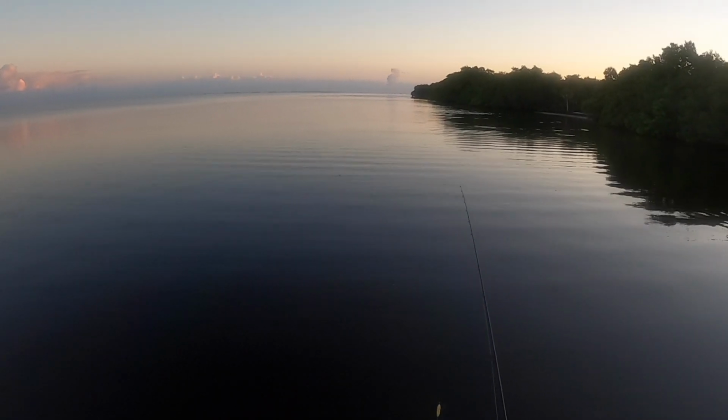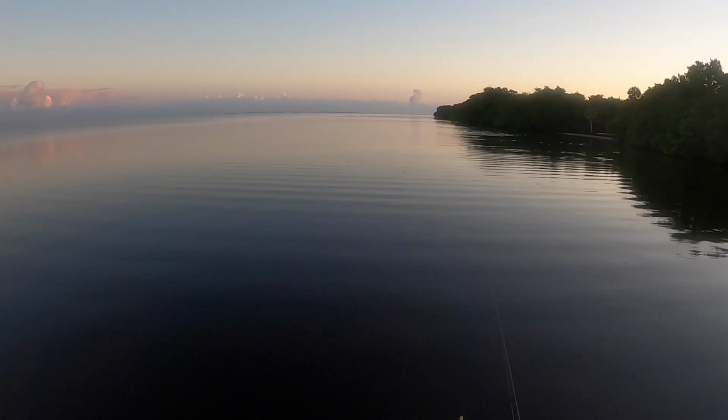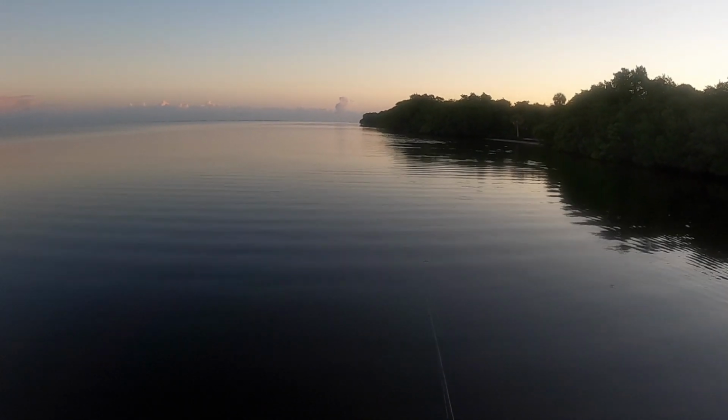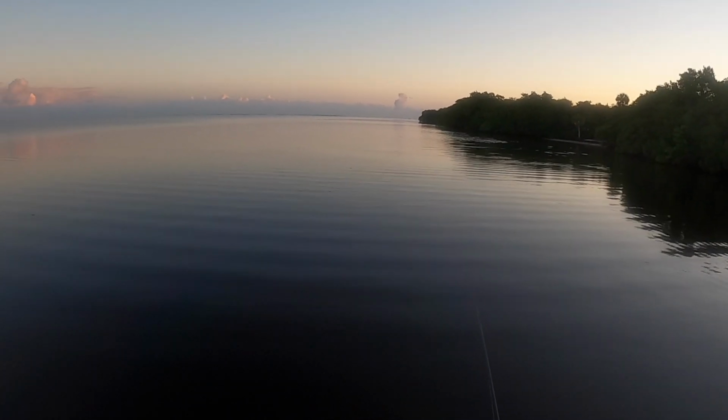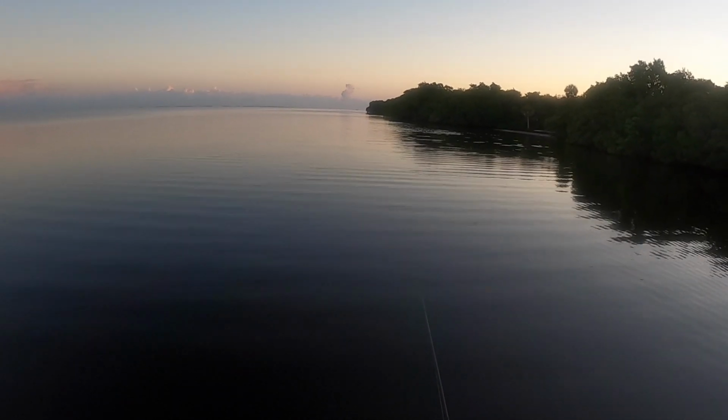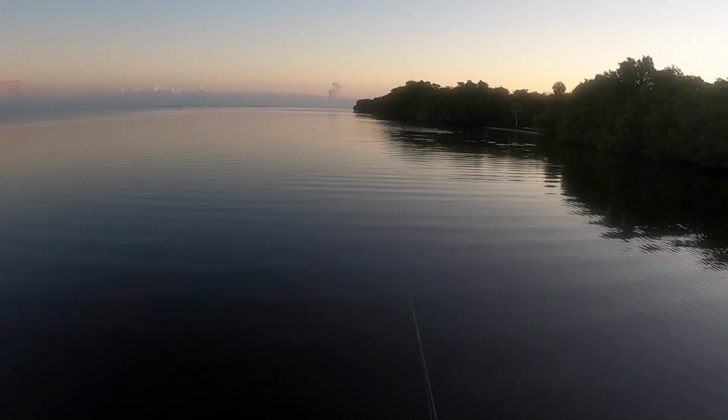Yeah, I'm not seeing any tails, but they're moving slow. So they look pretty happy. That can't be mullet. Oh yeah, those are reds. Oh, there's a lot of reds. Oh my gosh. And they're coming right in front of us.